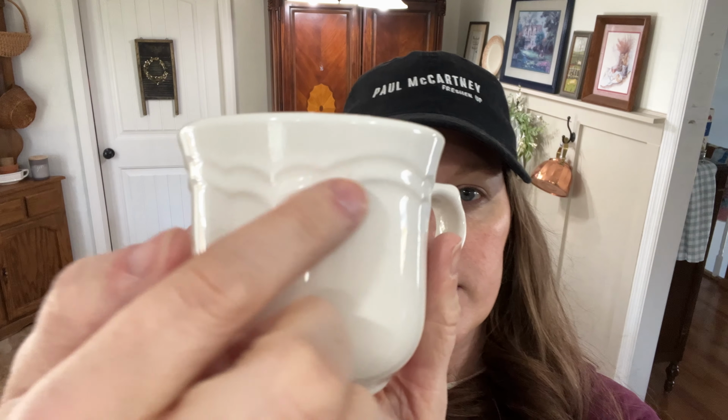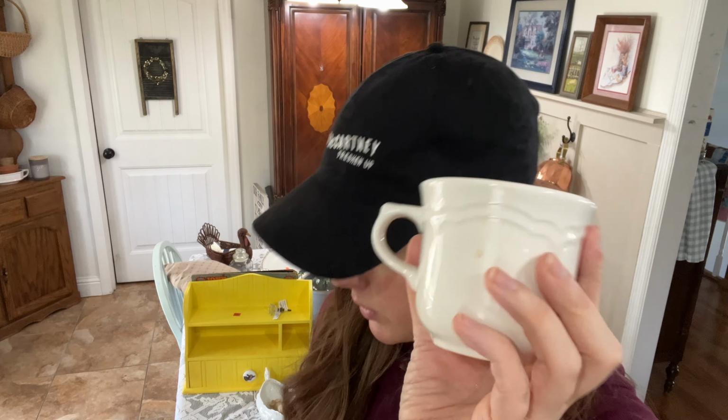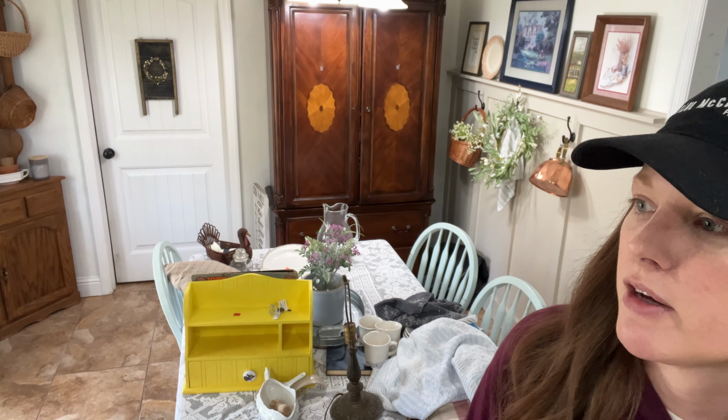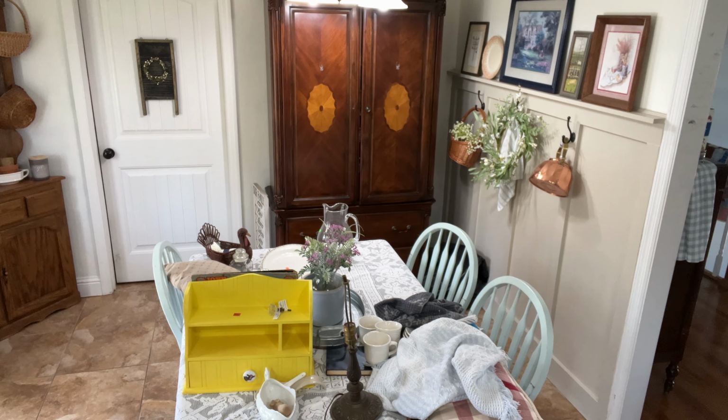I love this style of Falstaff, like the little ridges on it. I have some bowls, let me show you. I have bowls in this style as well that I found not too long ago. And then I also have plates, but I grabbed some more of those plates. I grabbed four more of those. I think that's all they had and they were 99 cents each. So like I said, I love this style of Falstaff. It's one of my favorites.